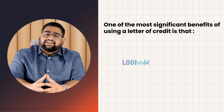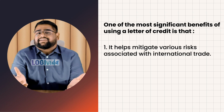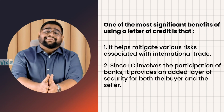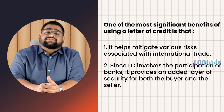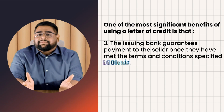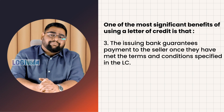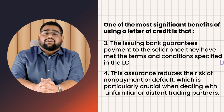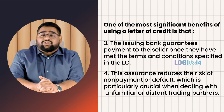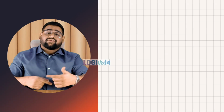First is explanation. One of the most significant benefits of using a letter of credit is that it helps mitigate various risks associated with international trade. Since an LC involves the participation of banks, it provides an added layer of security for both the buyer and the seller. The issuing bank guarantees payment to the seller once they have met the terms and conditions specified in the LC. This assurance reduces the risk of non-payment or default, which is particularly crucial when dealing with unfamiliar or distant trading partners. So these are all the risks which are mitigated by using a letter of credit.